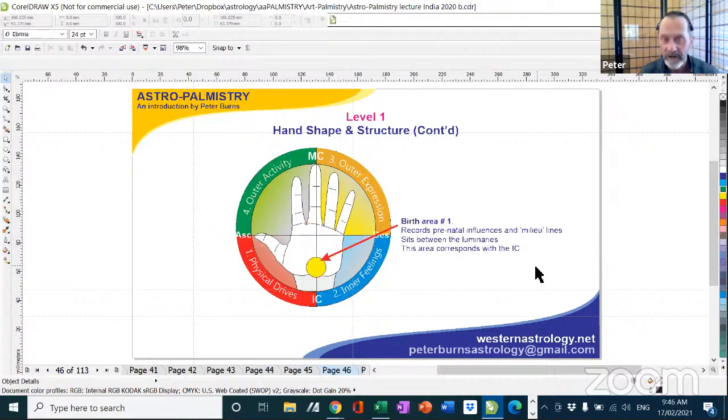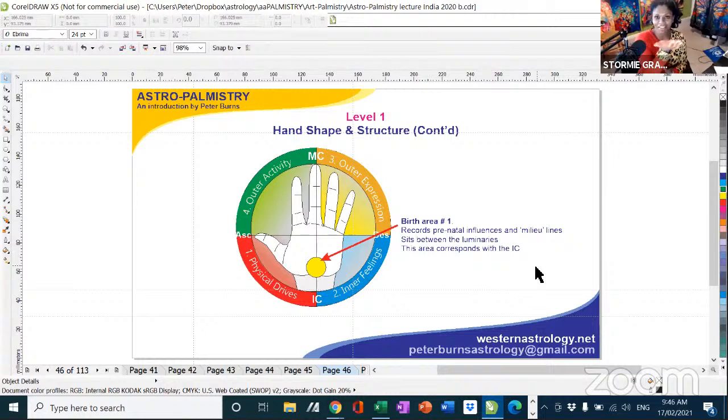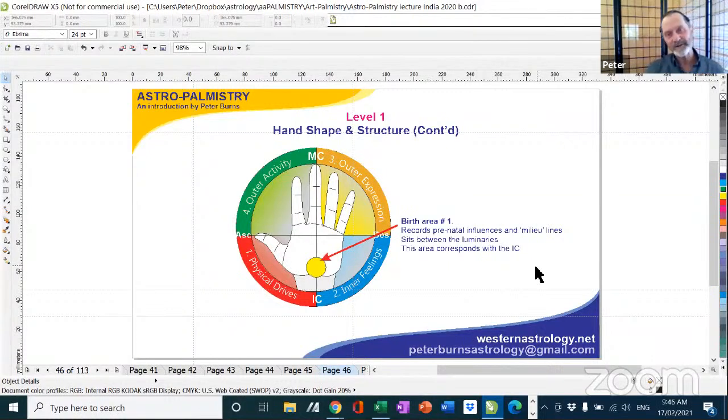It's quite interesting. It records prenatal influences. Well, I'm studying it right now. Yes, of course. It's very similar to the IC in your chart, the cusp and the 4th house itself.